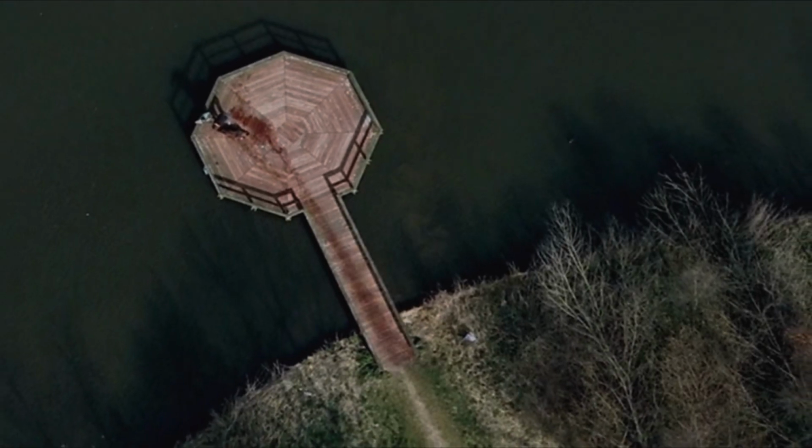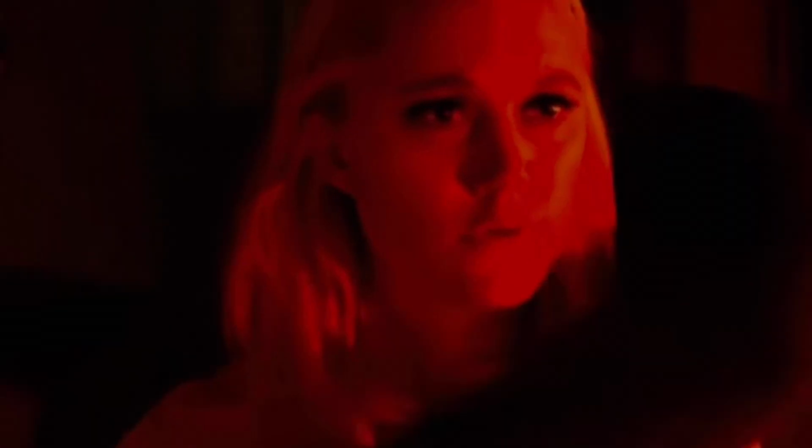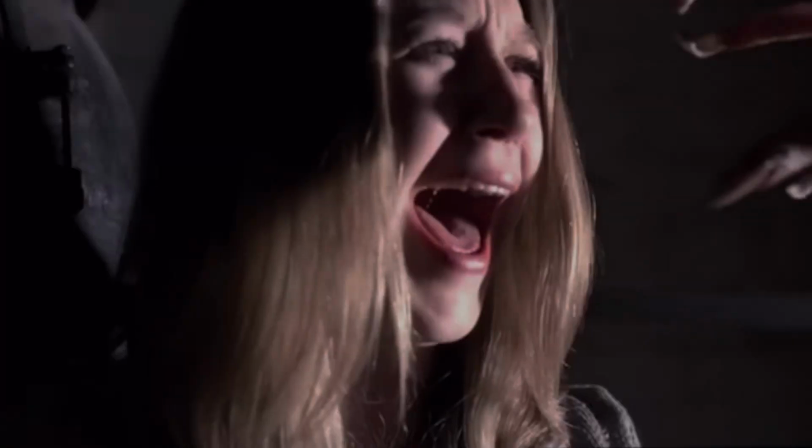What you're seeing on Google Maps is a murder. It really looked like blood spread across the deck after someone was murdered. I think it's a murder. Some people think it's something else, different things. It's a murder. It has to be. This is not the first time a slaughter was caught on Google Maps.